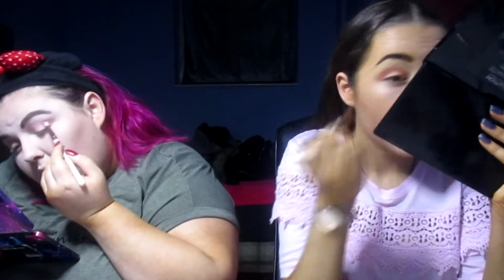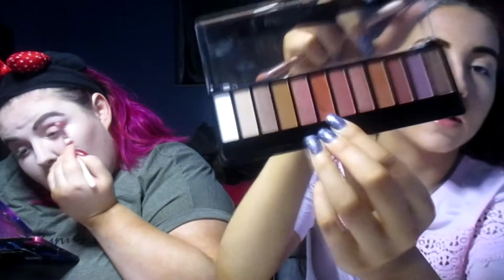Let me see that. Looks cool. So we're going to put a bit of eye primer on. First, I'm going to go in with a bit of Asteroid into the crease. With the same brush, I'm going to go in with Mars. I'm using this colour here, this one, first. Next I'm going to go in with a bigger blending brush into Universal for the outer corners.